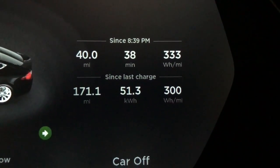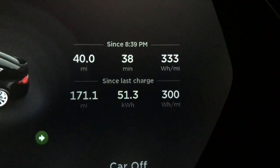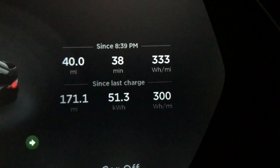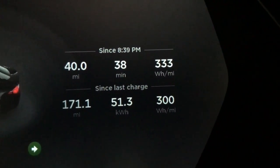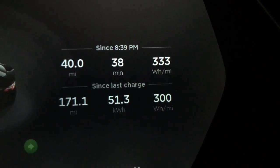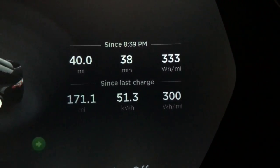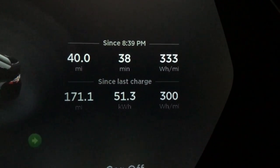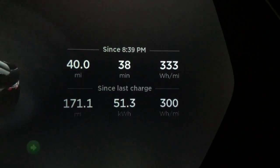The real note here is there's about 51 kilowatt hours that I've gotten from this battery. Now I don't know what it started out at brand new, how many kilowatt hours were available. So I don't know truly how much has degraded over the 85,000 miles, but this is at least a good benchmark to use for 12 months from now.